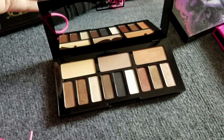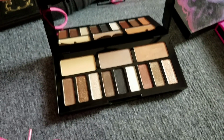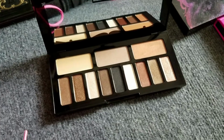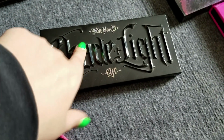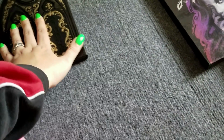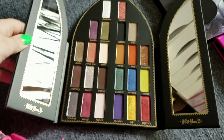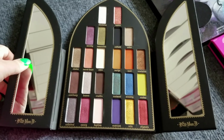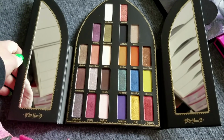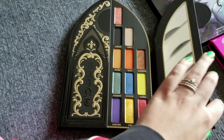This is Shade and Light Glimmer palette. It brings absolutely nothing phenomenal or amazing to the neutral or the shimmer game, so I don't use it and I don't see myself using it, so it's gonna go. Oh boy. All right, we are gonna keep the Satan Sinner just for the sake of it still being relatively new, it being the holy grail of packaging. For me, this is one of those that's just absolutely stunning. I do need to use it more.